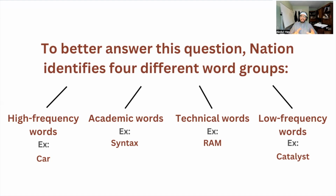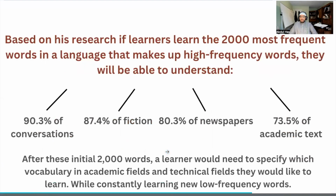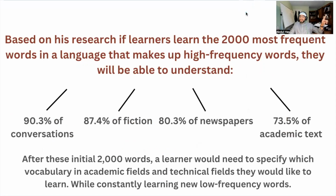So any single language is made up of these 4 different types of word groups: high frequency words, academic words, technical words, and low frequency words. What Paul Nation was trying to explain is that as a second language learner, you don't need to learn how to say RAM in another language, or how to say catalyst in another language, because those are low frequency words, or words that deal with a specific technical field. But high frequency words are words that you're using every single day. So those are the words that you should make sure that you learn. According to Paul Nation, based on his research, if learners learn the 2,000 most frequent words in a language, that makes up high frequency words.